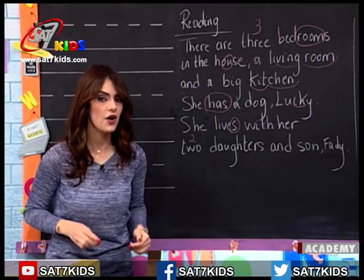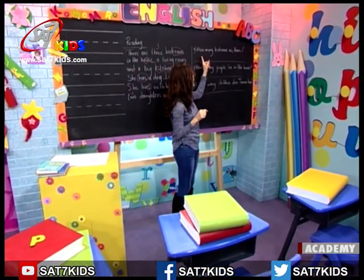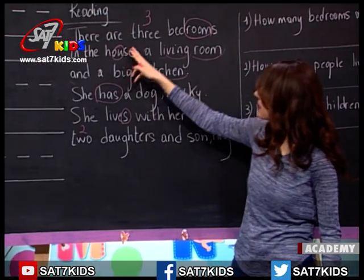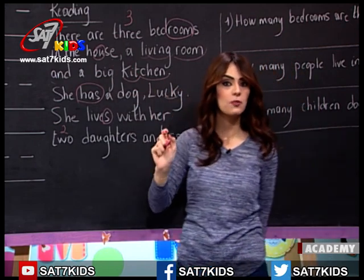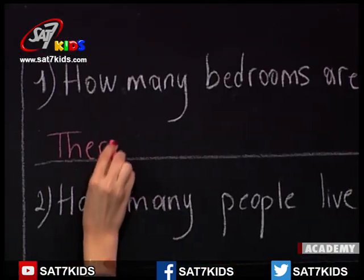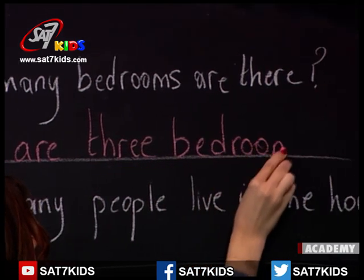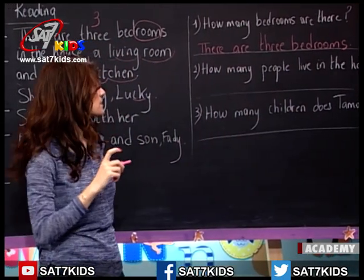Are you ready? First question: How many bedrooms are there? There are three bedrooms in the house. Three. There are three bedrooms.